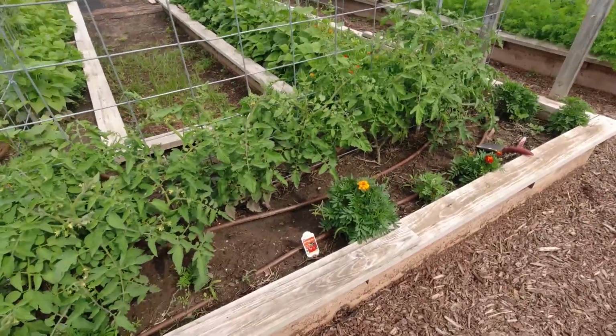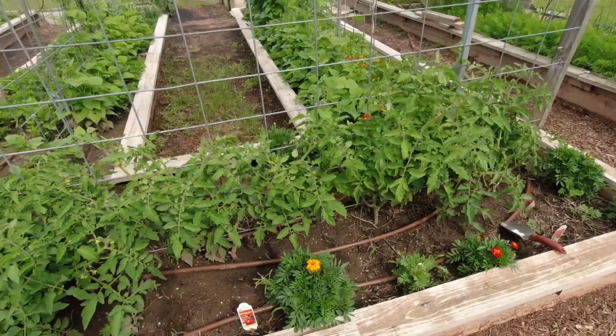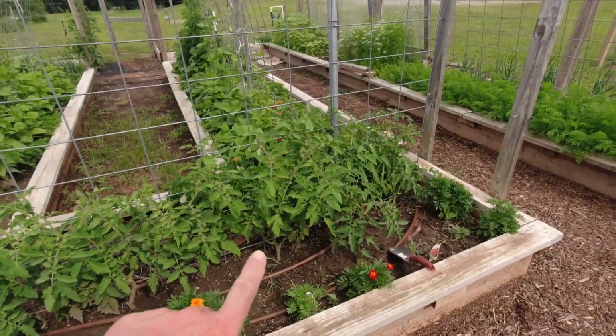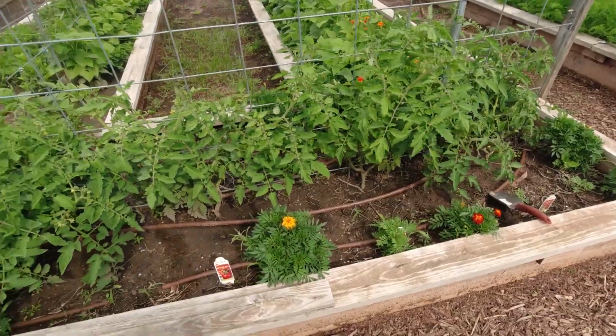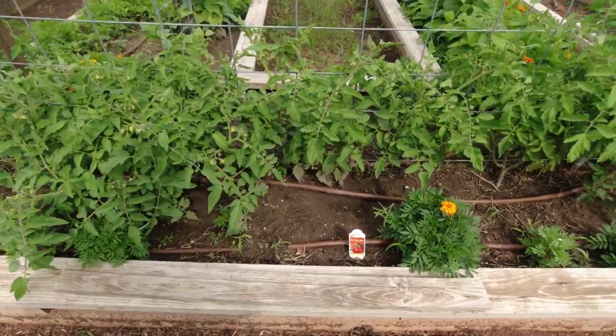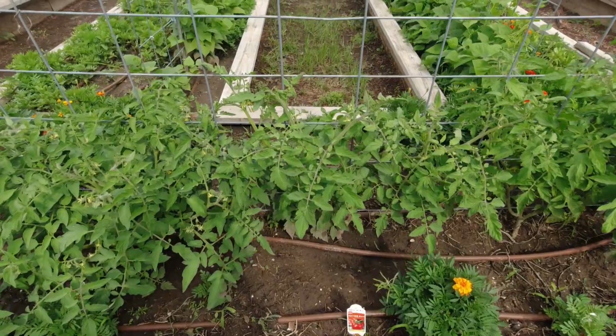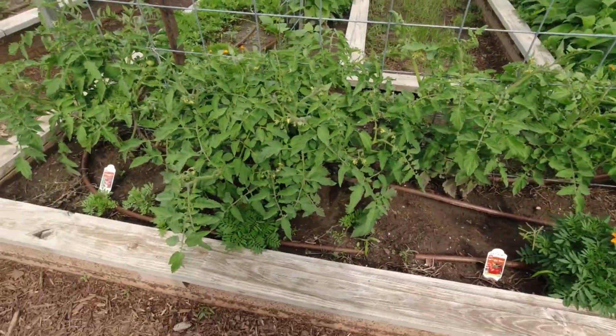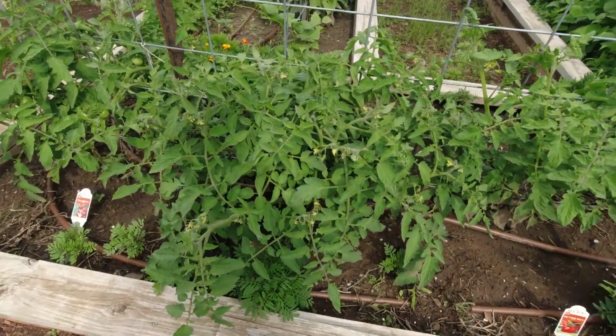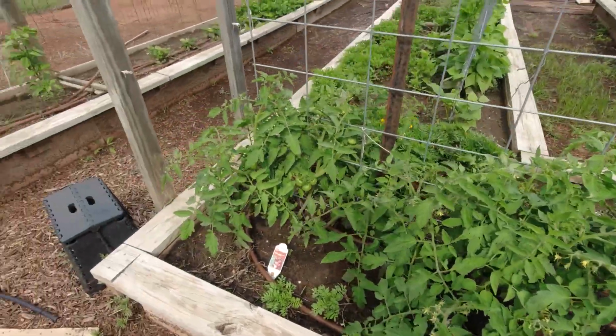And here's these from the other side. I think I got 5 in here. 1, 2, 3, 4, 5. Yeah. These are the same variety, big boys and celebrities. Oh, there's a better boy. Looks like the better boys don't have as much foliage on them. I think they're all indeterminates.